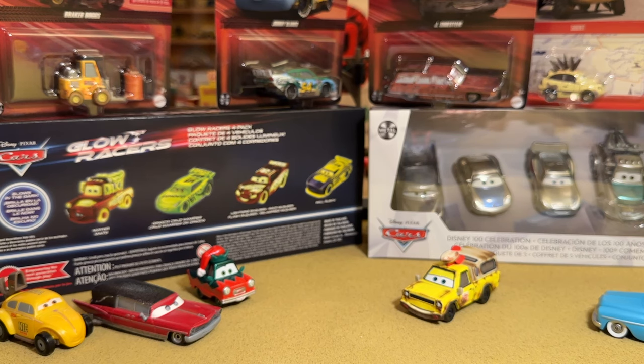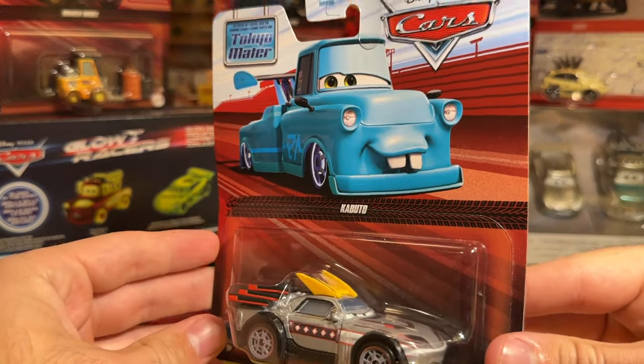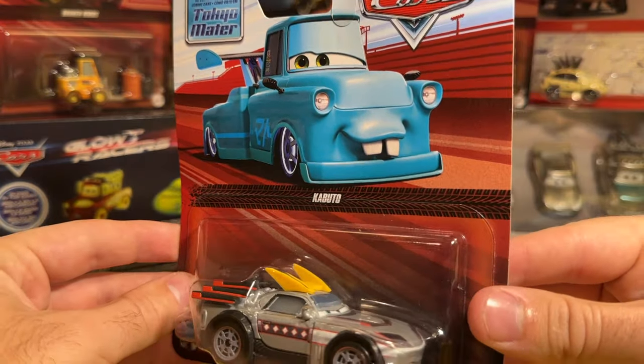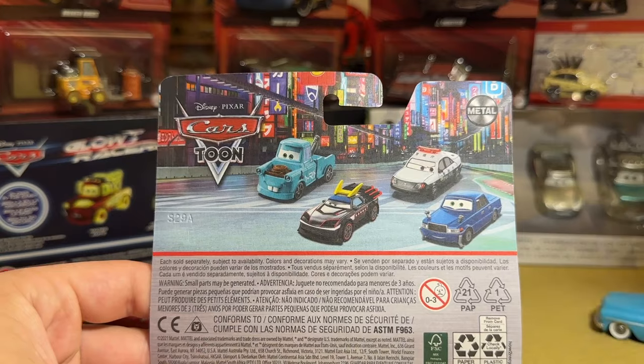All right, Case M also has Kabuto with Flames here. Now, he was released in a two-pack with Kabuto Ninja last month and the month before, so it's nothing too crazy here, but it is a good release, I'd say. Shouldn't be too hard to find this one.